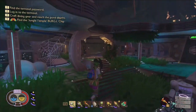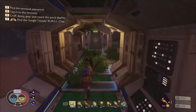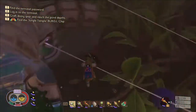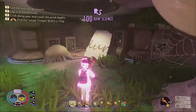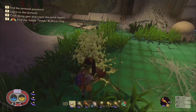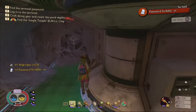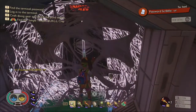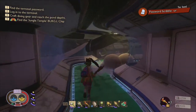Now it's time to return to the zipline anchor in the room with the workbench and analyzer, and take that zipline down into a room which is filled with spider web and spider sacks. Don't forget to knock off the berry blocking the zipline first, or jump onto the zipline like I did to avoid the berry altogether. Inside of this room you will discover some more raw science, a spiderling to fight, and another password piece labeled UR.